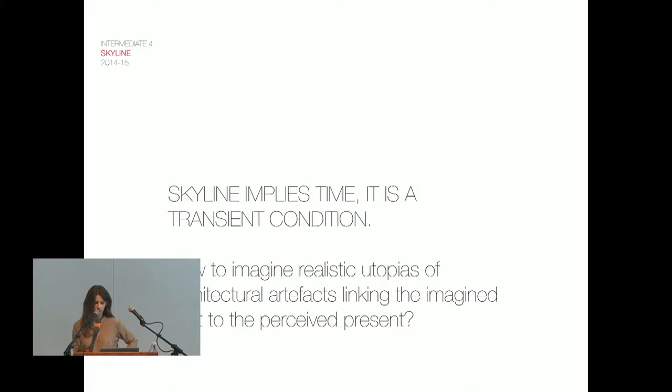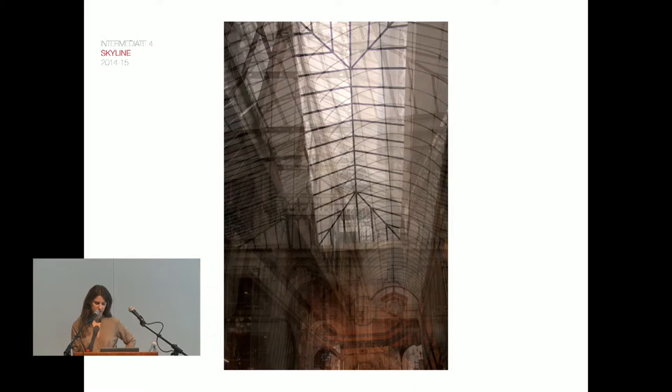It is a transient condition. And we will question how to imagine realistic utopias of architectural artifacts, linking the imagined past to the perceived present. How can we instrumentalize time in a design process? Maria here, through this collage, attempted to collapse immemorial times and instances into one drawing, evoking the experience of a place over time.